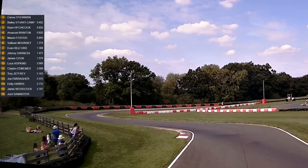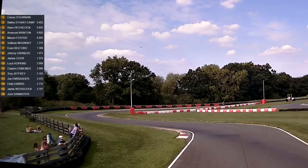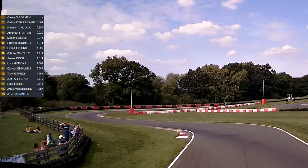Stewart-Campbell. But it is all battles for second place, Kiko Giles. Casey O'Gorman ahead of Bailey Stewart-Campbell then as they go round to complete the first lap, and that is Sullivan Mounsey on the inside of Emmanuel Brinton. Makes that job done. So Sullivan Mounsey qualified 7th and is already making headway up to 4th place. We know how quick of a starter he is.